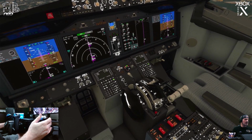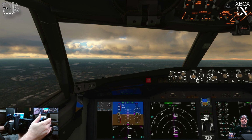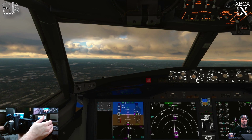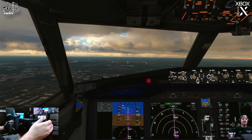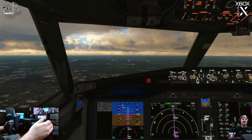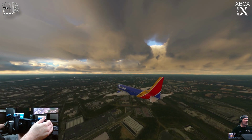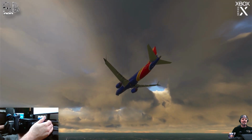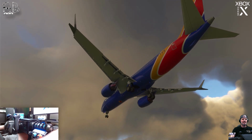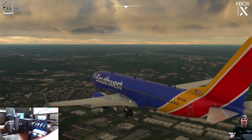We are going to arm the speed brake as well. Barely see that move. Flaps 20 degrees. And gear can come down also. You see those flaps have started to actually show as deploying.